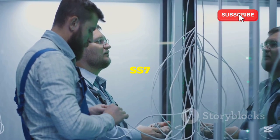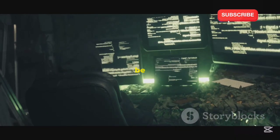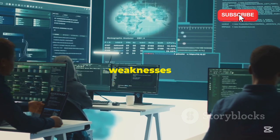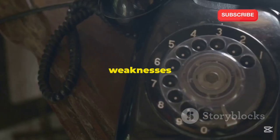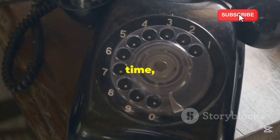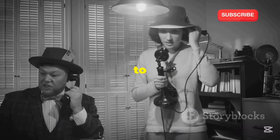For years, SS7 was a well-kept secret, known only to those in the telecom industry. But like any technology, it can be vulnerable to exploitation. Security researchers discovered weaknesses in the SS7 protocol, and suddenly, the hidden network wasn't so hidden anymore. These weaknesses stem from the fact that SS7 was designed in a more trusting time, where security wasn't as big a concern. Back then, only trusted telecom operators had access to the network.